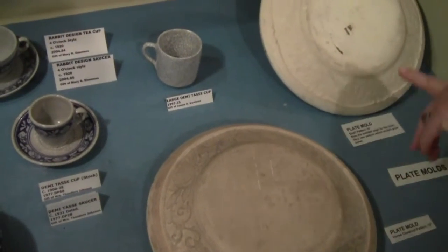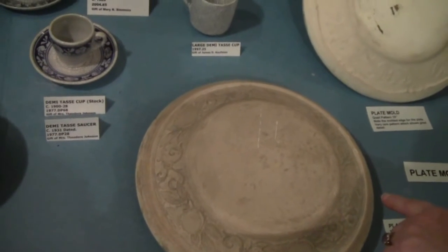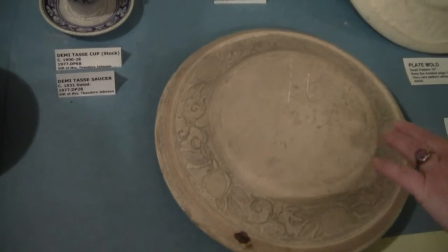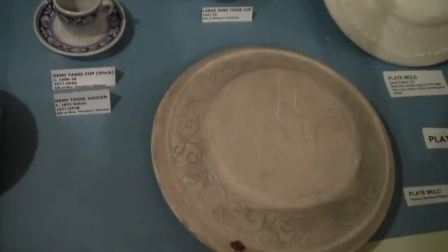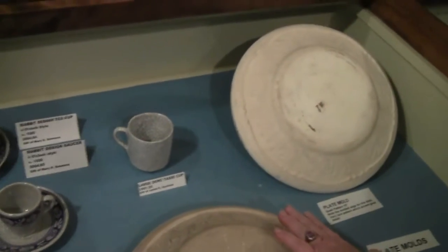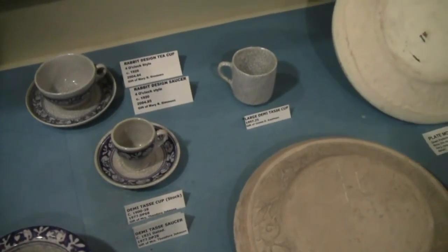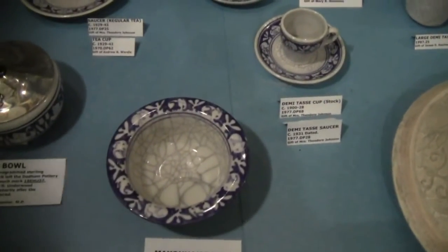And then these are just examples of some of the plate molds that they would use to create the different designs. In the early years, the mold itself would actually put the pattern on the plate and then it would be painted. In later years, they used just a flat mold and they would hand paint the design. So again, that gives us an indication of whether it's an early piece or a later piece. All right.